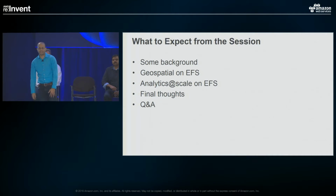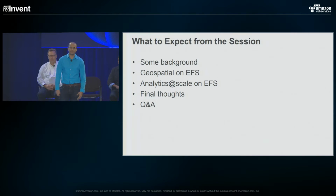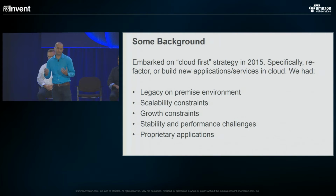So what you can expect from this session is I'll give you some background as to where we're coming from, how we came to this place. I'll jump right into the geospatial use case that we're having. Then I'll hand over to Vishnu for his analytics. Please stick around for that because that's very deep, if you haven't figured it out yet. And then we'll do final thoughts, some recommendations, tips that we've accomplished with EFS, and then we can do some QA. So in about 2015, we embarked on our digital transformation cloud-first strategy.